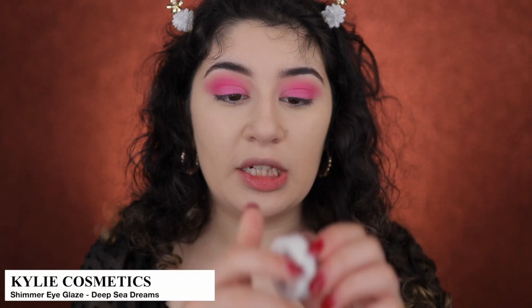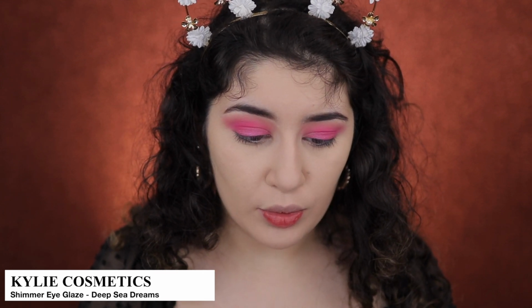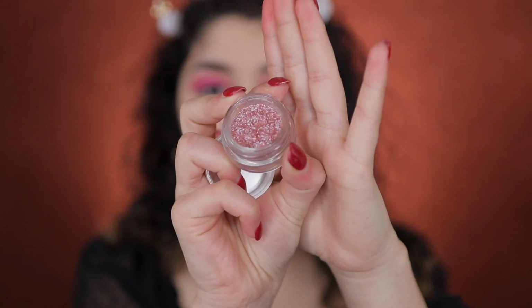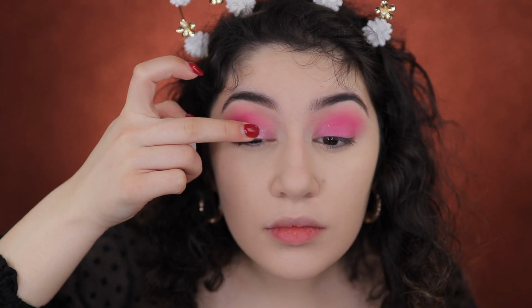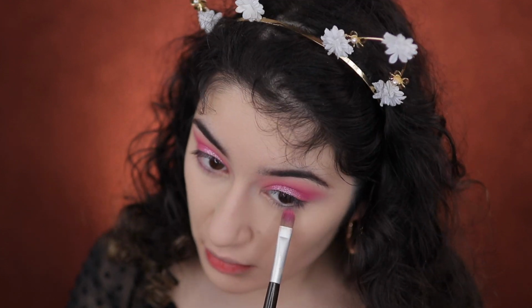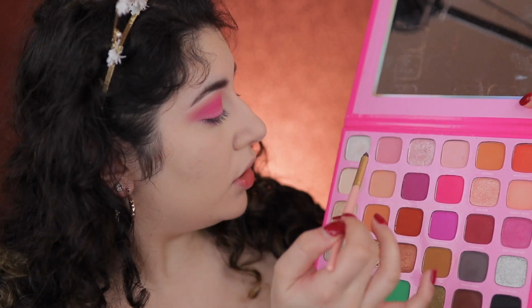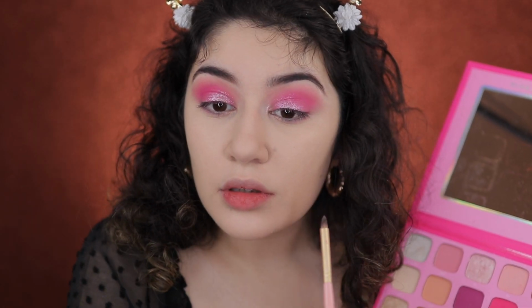So today I'm going to be going in with the Deep Sea Dreams. This one is gorgeous. It's a really nice purple shade, and it looks like that. And I'm taking 2, which is a very pale pink.